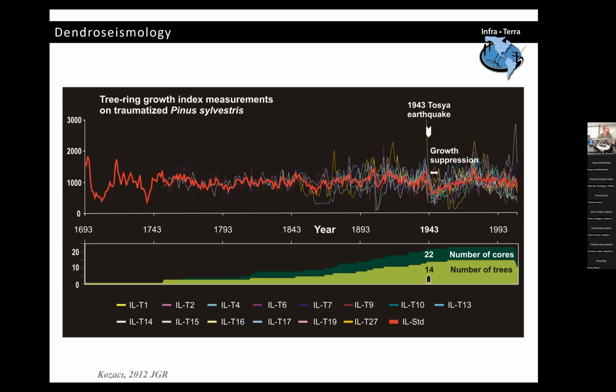Can I ask one question? Yeah. Is there any empirical relation? How much growth is going down versus magnitude, or what the size is depending on the structure?